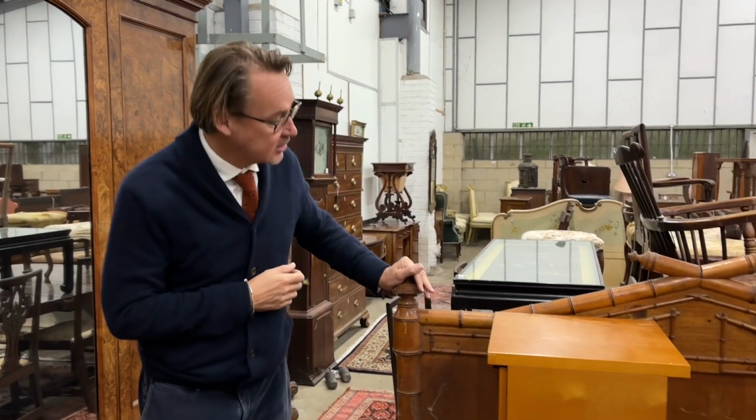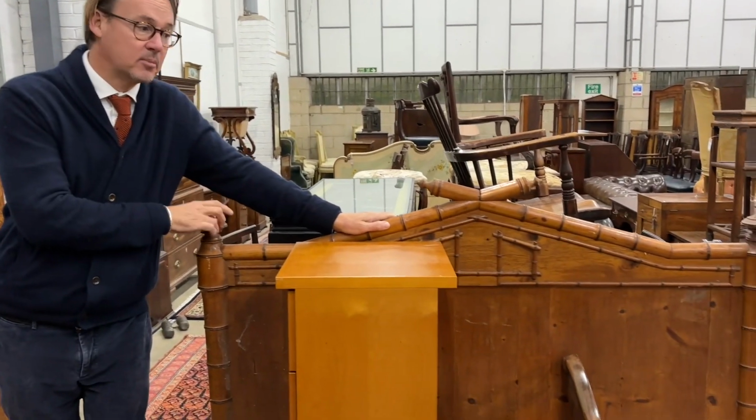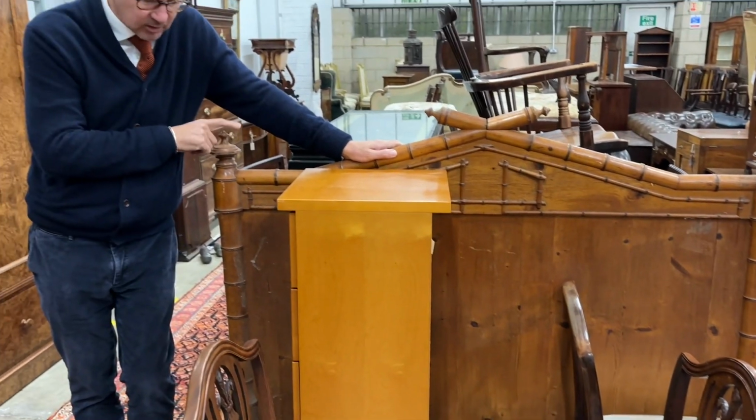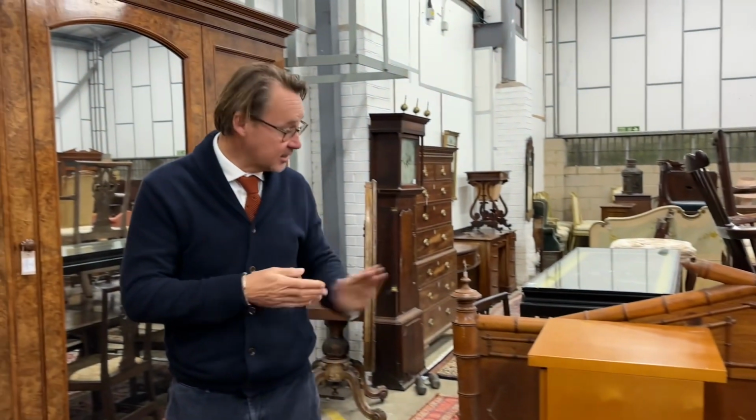Throughout the rest of the furniture warehouse, various other things to appeal, such as this sort of simulated bamboo bedstead. We see lots of mirrors with these frames and various other things, but not the beds so often, so that's a bit different. Had a nice wardrobe in that model recently that made £1,300, I think. So there we go, all sorts of interesting furniture to have a look through, but we're going to go and look in the main sale.